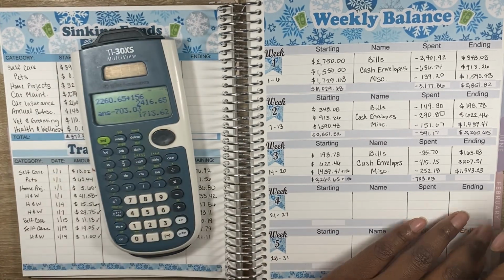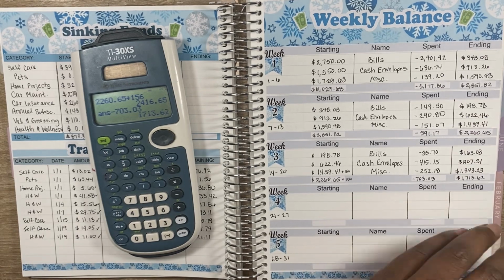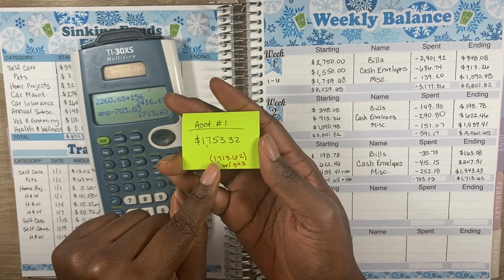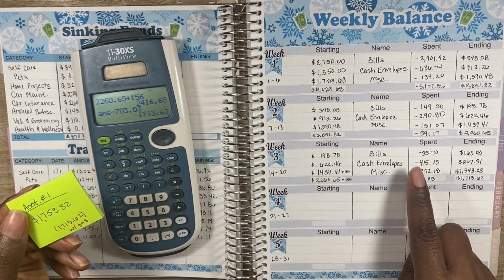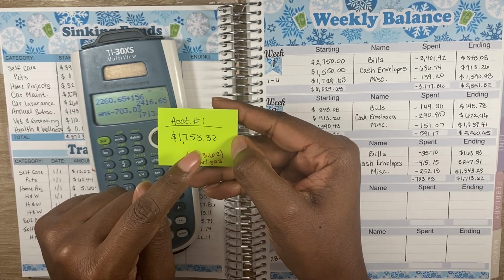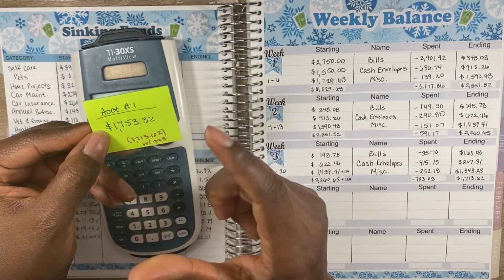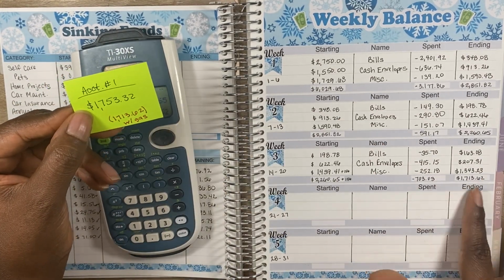All right, so my checking account is supposed to say $1,713 with 62 cents. And that is what I calculated earlier. I just wrote it on the sticky note in red. So 1713 with 62 cents. That's if I factored in the gas being spent. But what my account really says is 1753 with 22 cents. And that's because the gas money is technically still in there. But if I see that the gas does come out on my credit card, I'll go ahead and make that transfer. That way I don't have to change these numbers.